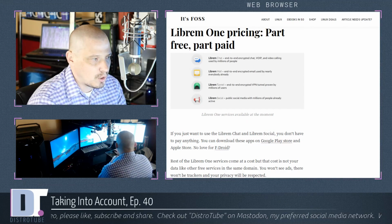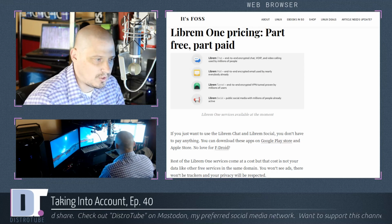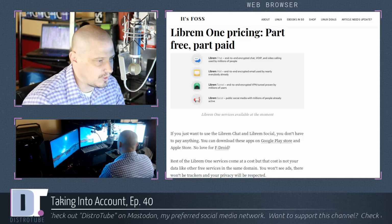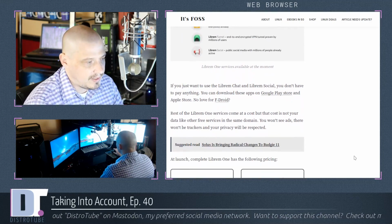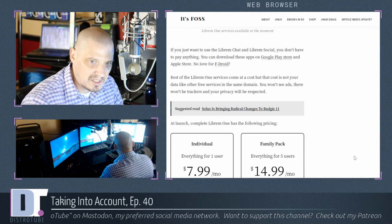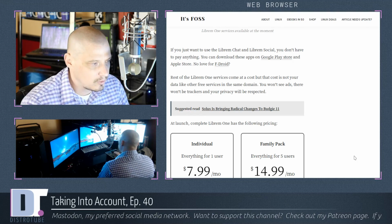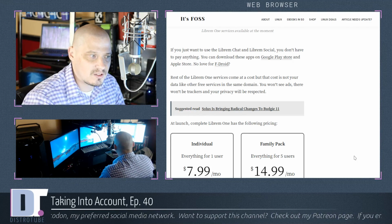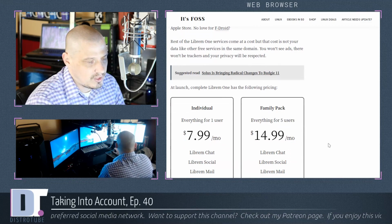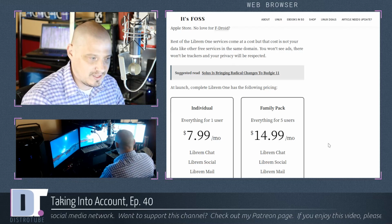So what about the pricing? Well, as you might expect from what I just read, as far as listing some of the services that they're offering now and plan to offer, some of those services, of course, will be free. Others, of course, will be paid services. So if you just want to use the Librem Chat and the Librem Social services, you don't have to pay anything. You can download those apps on your Google Play Store, the Apple Store, whatever, and you're good to go. But the rest of the Librem One services do cost. So it is free services, but it's not free as in cost, right? We're not talking free as in beer here.